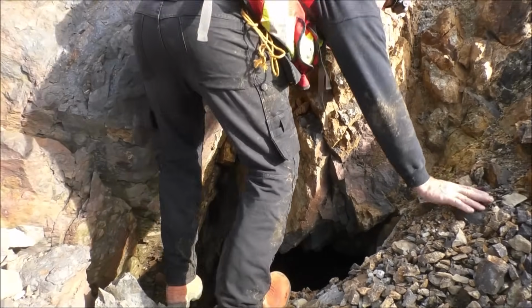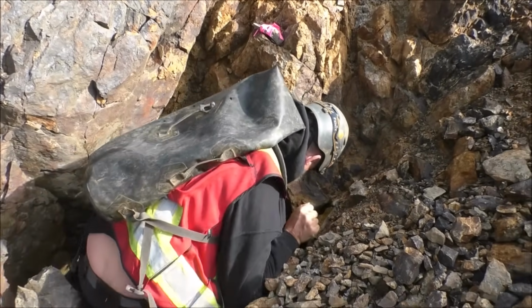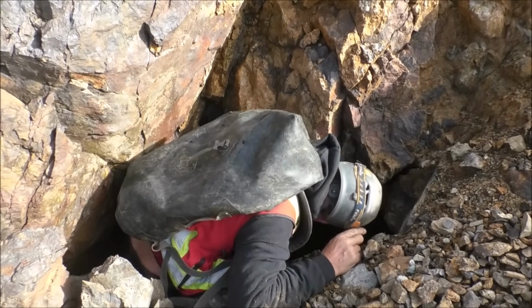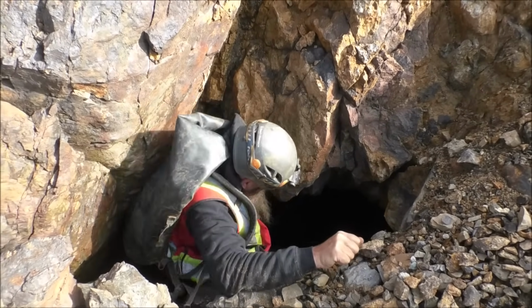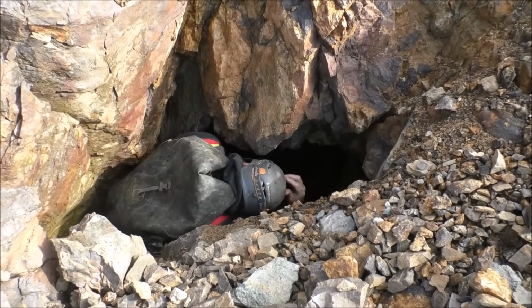Okay. Careful not to touch the back here. Pretty grumbly. You'll end up with a rock on your face. Oh, it only goes in a few feet. Oh, no.